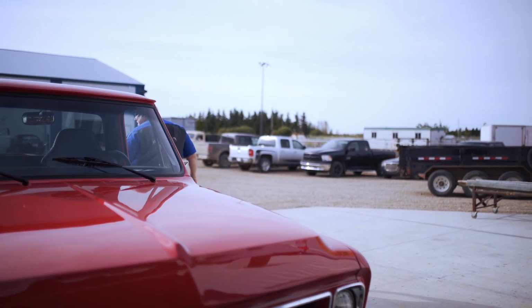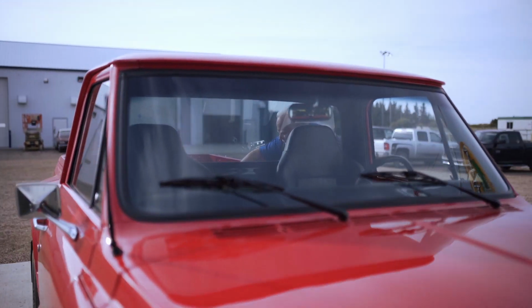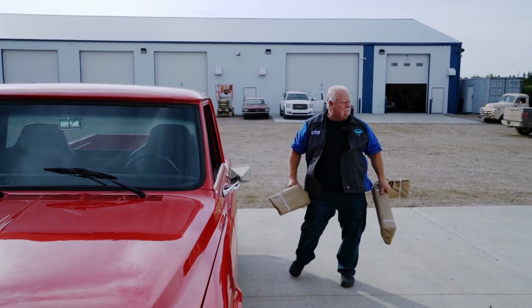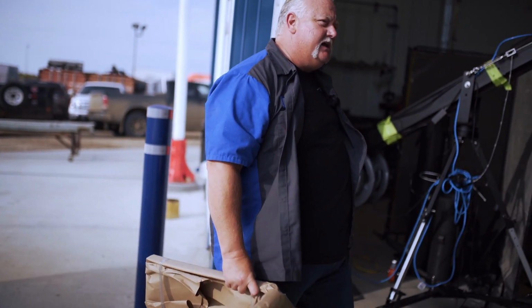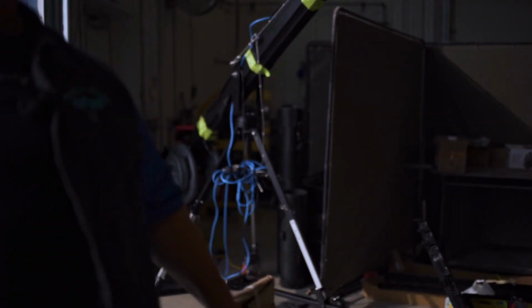Miles is involved in every aspect of the garage. No matter how big or small the project may be, he wants to make sure every restoration is up to par. Hey Ashley, I got your bumpers, buddy.